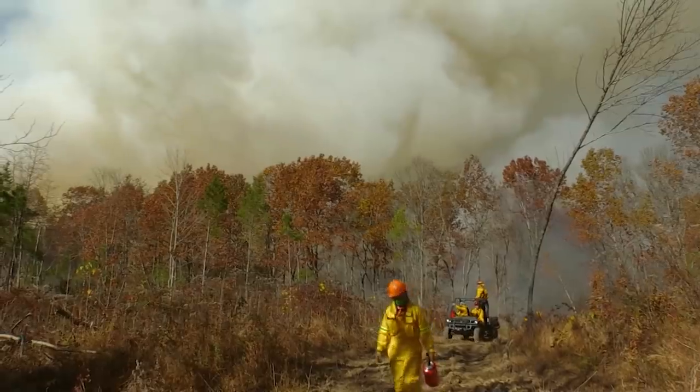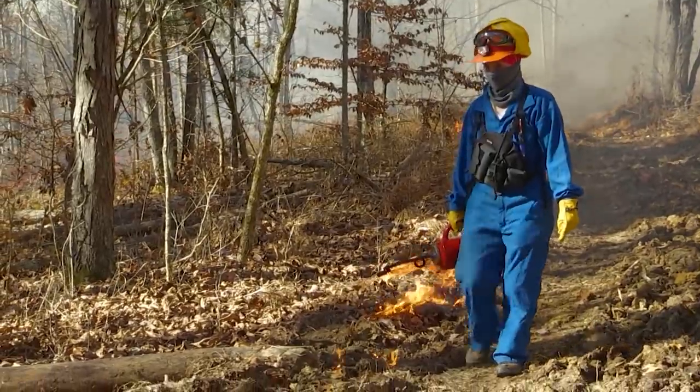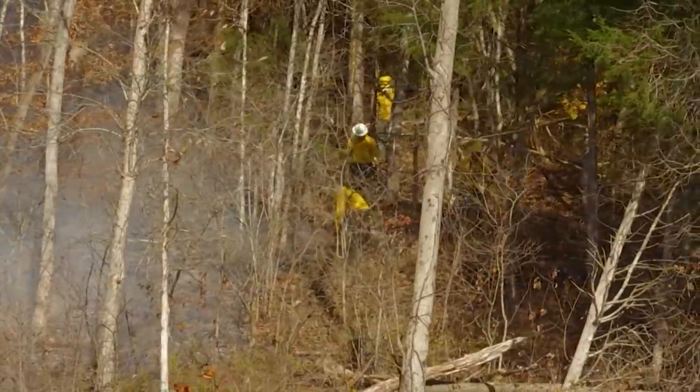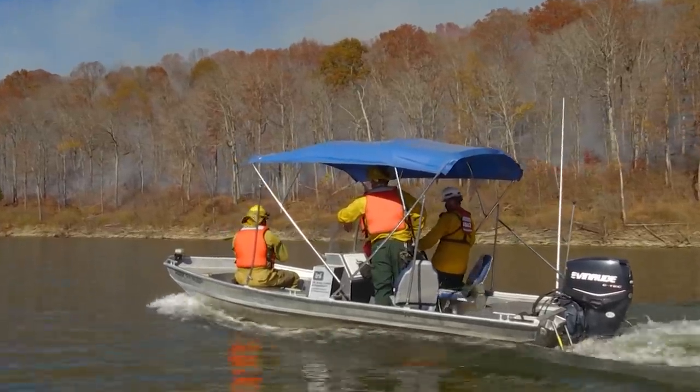We have six crews total. There are four igniter crews that are putting fire on the ground. We have a support crew and we have a forestry crew that is suppressing fire along our fire breaks. And then we also have a crew that is on the water that will be igniting the woods from the boat.